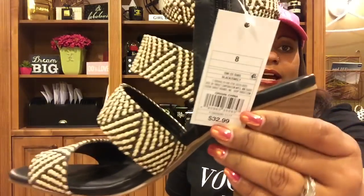These are super cute. These were $32.99, but if you use your Target card, and it doesn't have to be a credit card, they have a debit card, then you get 5% off. And I'm not sure if there was a Cartwheel on these or not. Like I said, I bought them a few weeks ago.